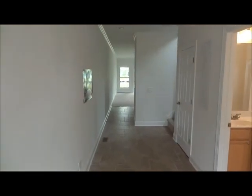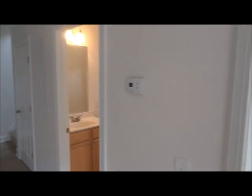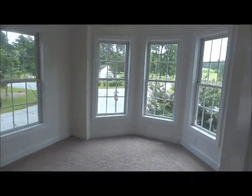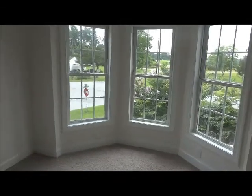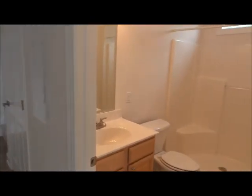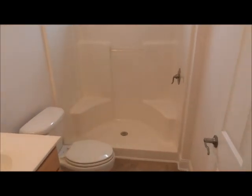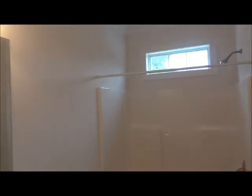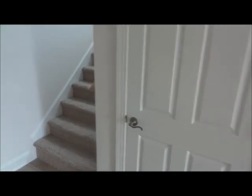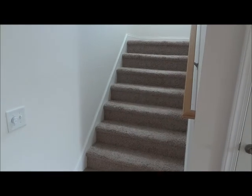This is the entrance to 67 Court Street. Immediately to the right is a bedroom with the bay window. It's with a closet. And immediately next to that is a full bath. This one has a shower. There's a coat closet. Then split stairs going upstairs.